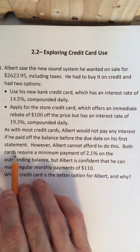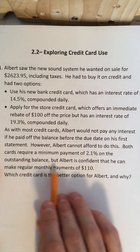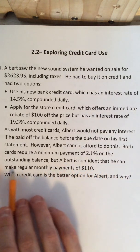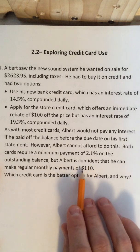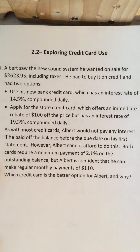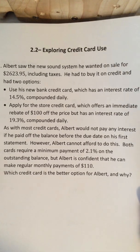So both cards require a minimum payment of 2.1% on the outstanding balance, but Albert is confident that he can make regular monthly payments of $110. So which credit card is the better option for Albert and why? To do this, we'll use the TVM solver in the calculator.